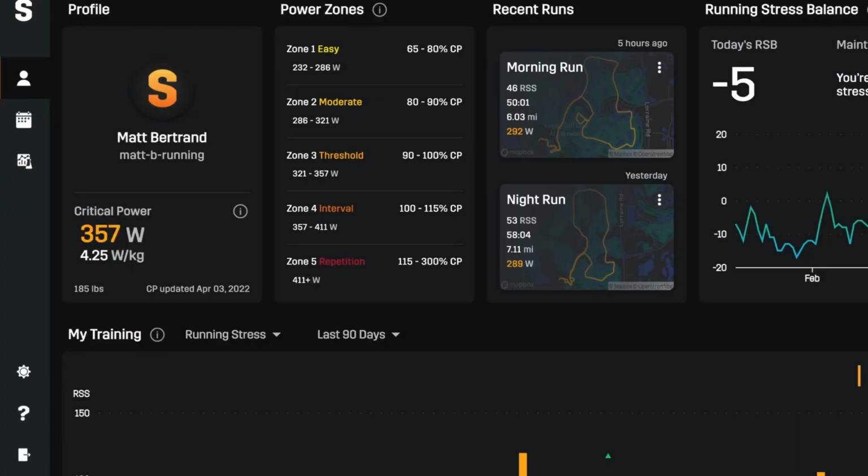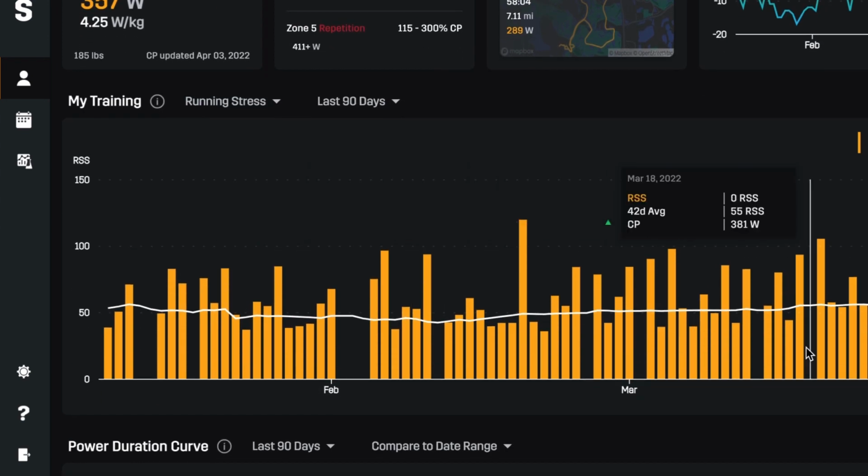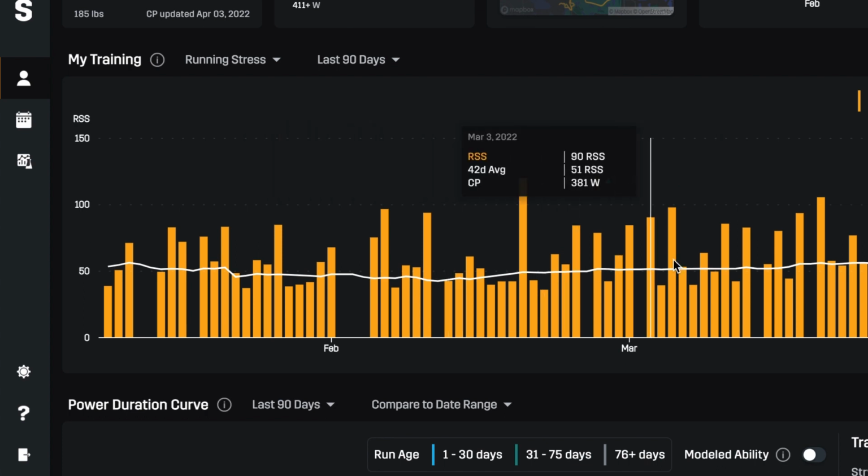So with that said, on your screen right now is my actual Stryd dashboard, and I am just going to scroll down and show you my training over, I don't know, the past 42 days. And this line that you see moving right along here, that's my critical power. That's how my critical power has changed over the last 42 days. Now I should say that the features that I'm going to show you on Stryd are part of their premium package. You do have to pay $10 a month for this service.